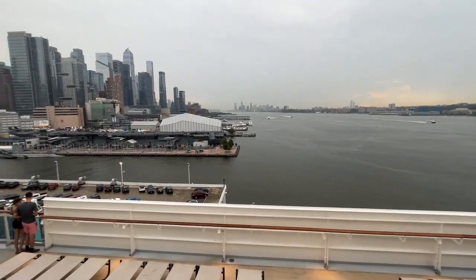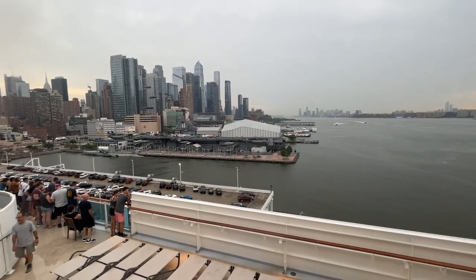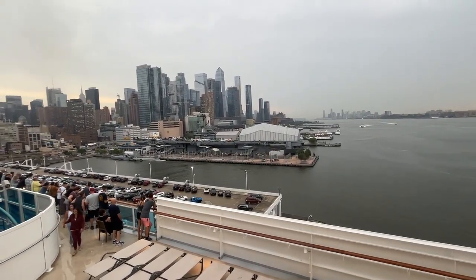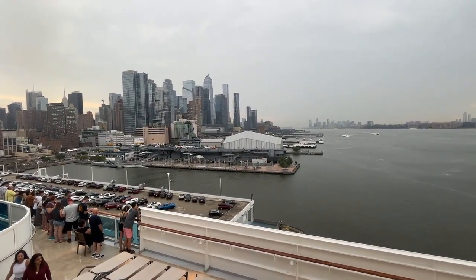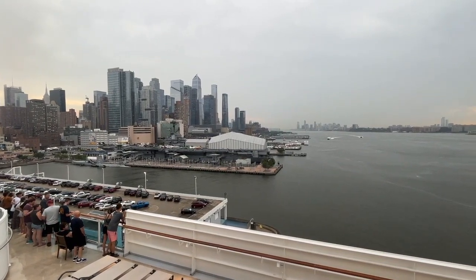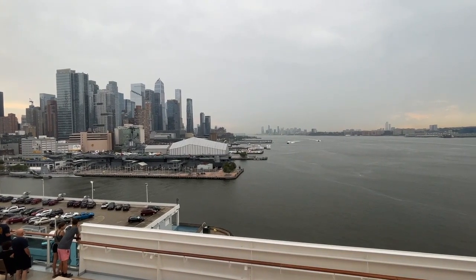Okay, so this trip was supposed to be going to St. Thomas, San Juan, and Grand Turk. But because of the hurricane that is out in the middle of the Atlantic Ocean, we are now going to go to the Bahamas. That's a big difference, isn't it? Big difference. Well, we're going to have fun. We're going to make it work.